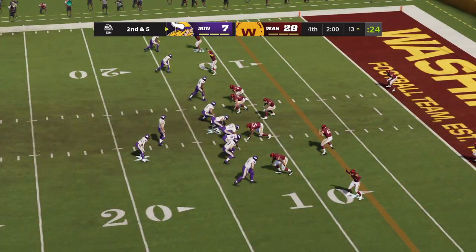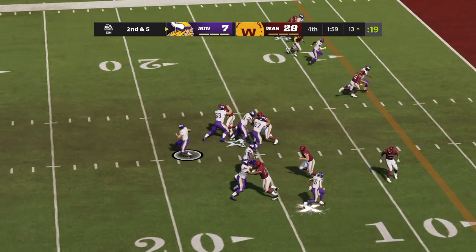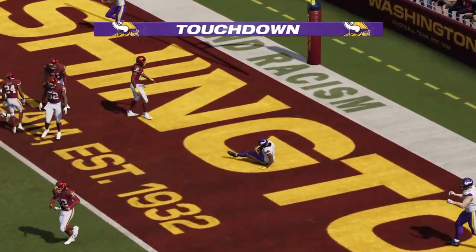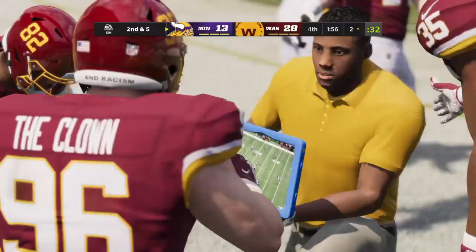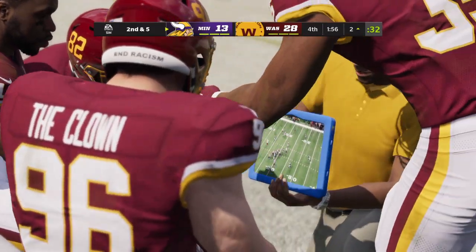So the Vikings in possession of the football as we get you reset. They're looking at 2nd down now as they search for a consolation score. And he will find his man on the end route. Complete. Touchdown, Vikings. Jalen Waddle from 13 yards out. And the Vikings have got it back to a 2-score game here in the 4th.